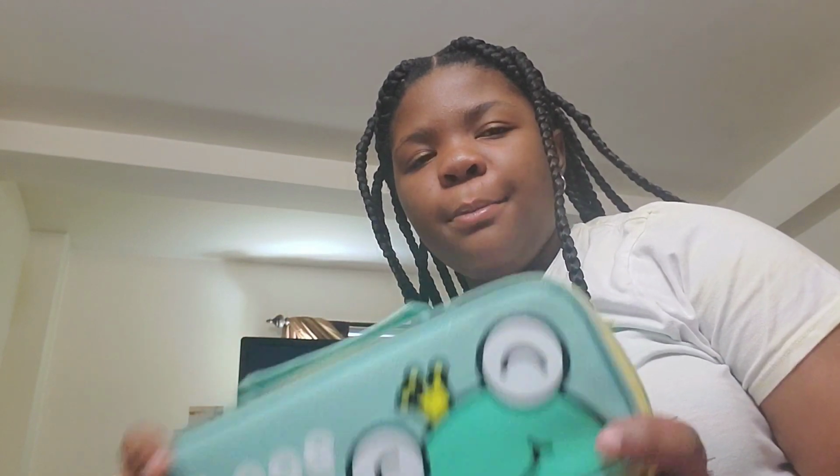The next thing that we have is this pencil case. I got this last year, like fifth grade, because I wanted a pencil case to keep all my pencils in, and I had one, but it was overflowing with pencils, and I think it was a plastic one. I needed something better, so here it is. And I already have some stuff in here, so I'm going to show you guys.